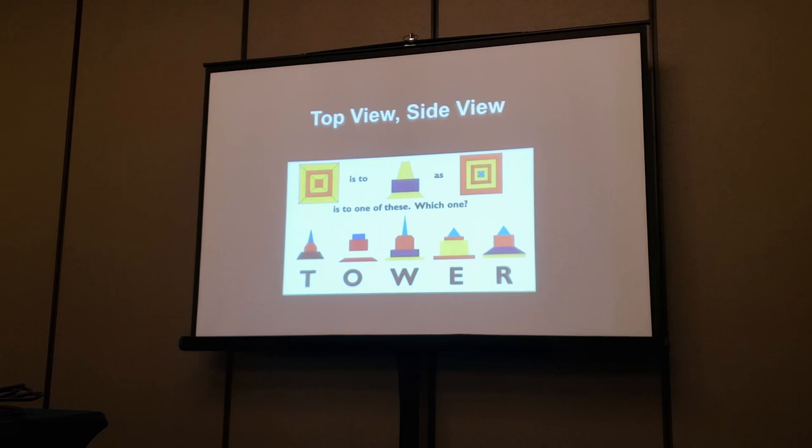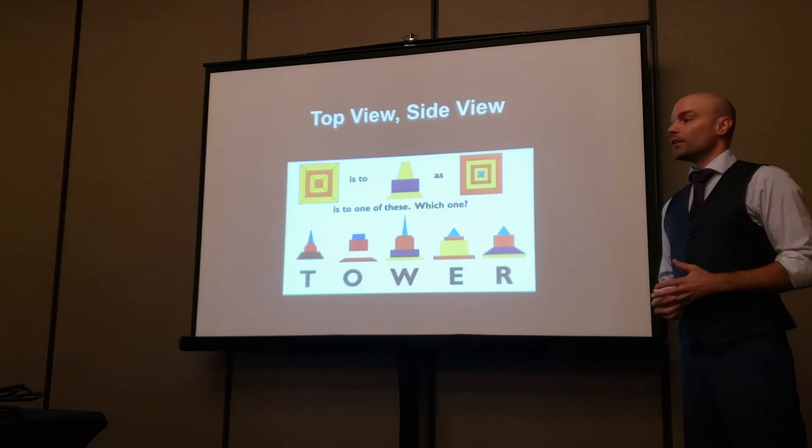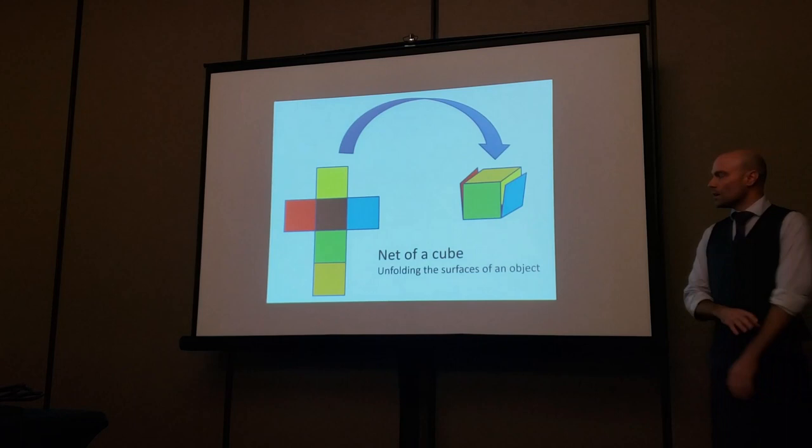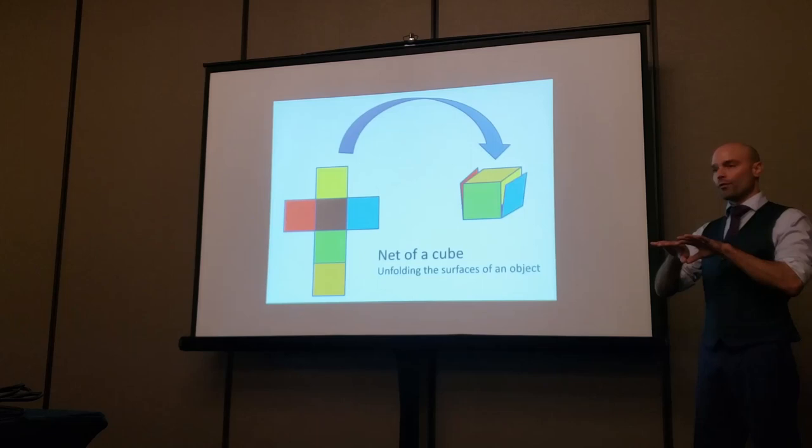One of the practices that we do when we first start learning stereotomy is we learn about simple objects and shapes, and we unfold these shapes. For example, if we look at the shape of a cube, this is one of the very first projects that we see. We have this three-dimensional cube-shaped thing, and we can unfold it.